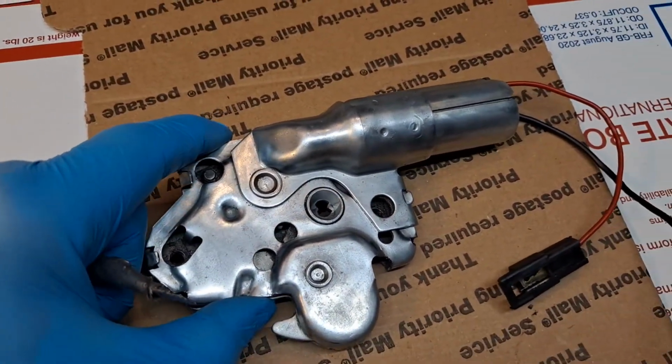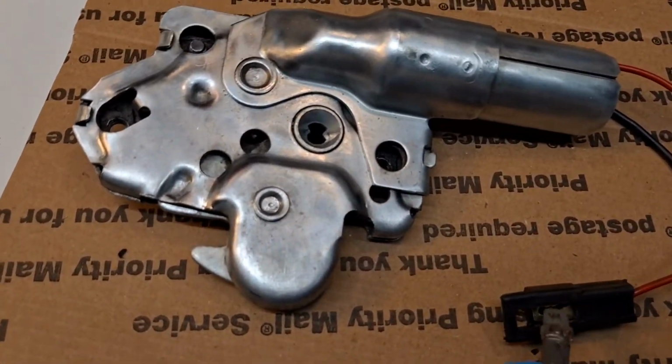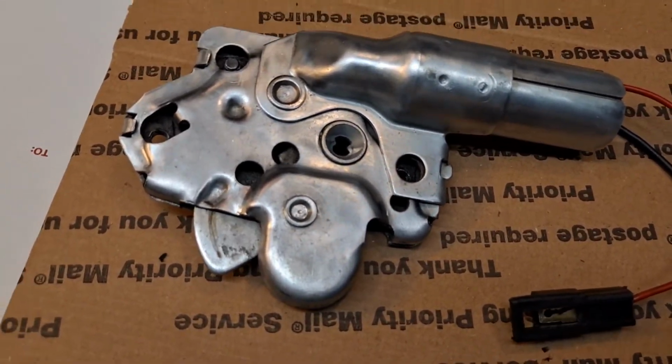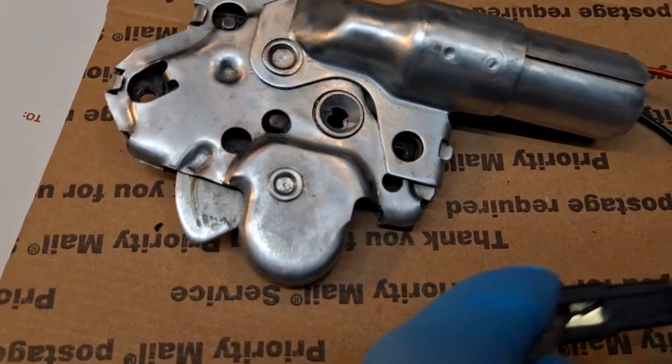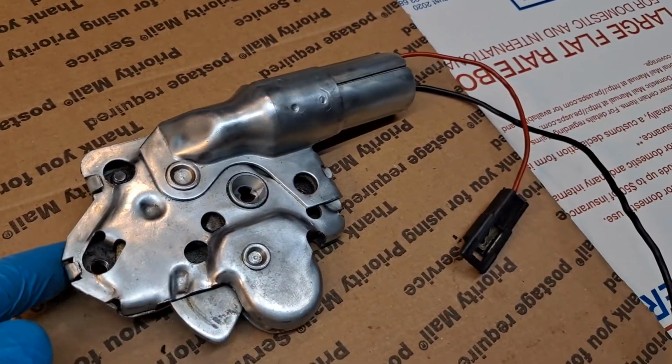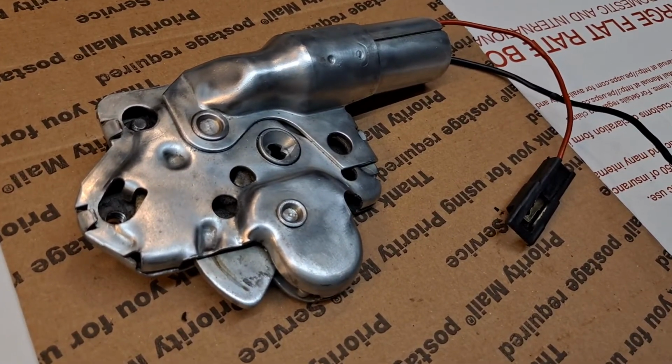And the actuation works perfectly as intended. Again. And again. So that's the 1969-1970 Cadillac trunk release power solenoid for my friend Dave.